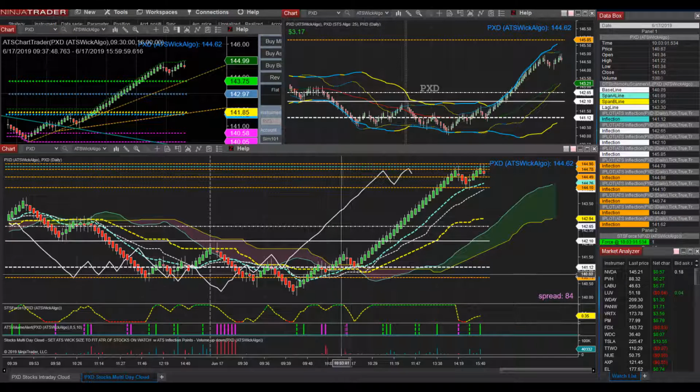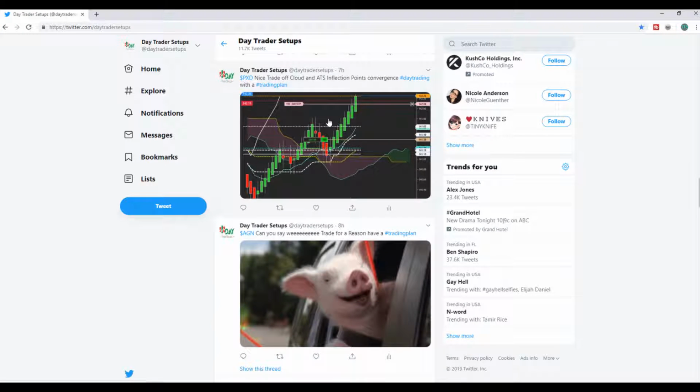You can see the blue is rising into the yellow. It just crossed actually, so we're right. This is where your right side cloud is at the time that this pullback took place, back into the cloud. This came back off of this inflection point from yesterday, 141.12, and we actually took this trade off of our chart trader on the reversal and actually tweeted it out on Twitter during the trade.